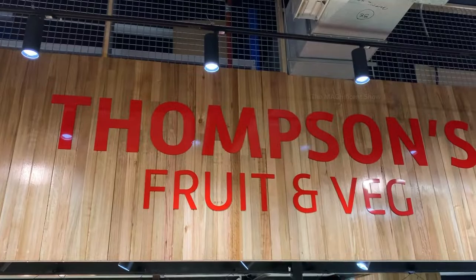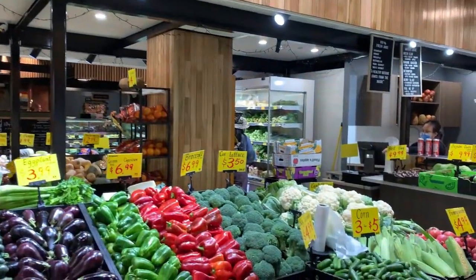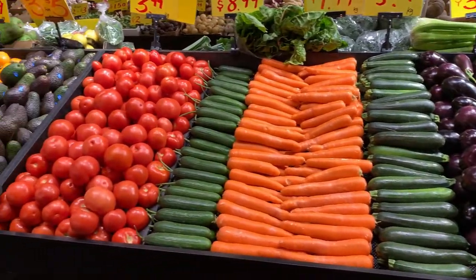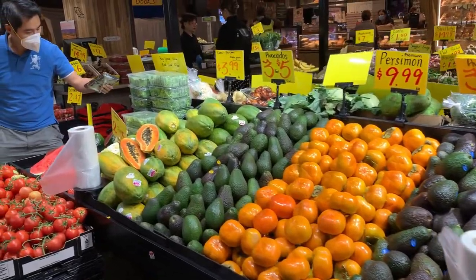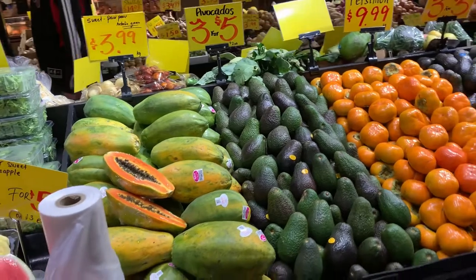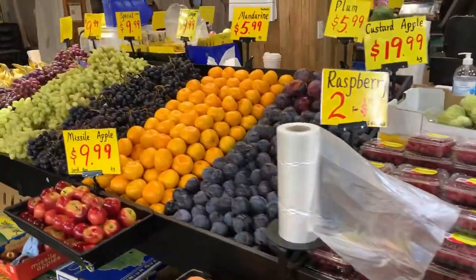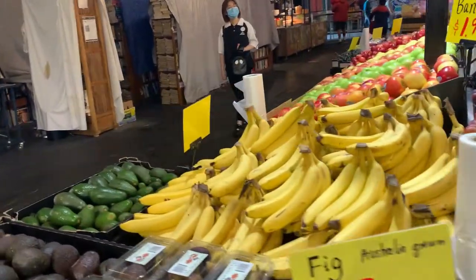Just opposite to that chicken shop, you can see a shop called Thompson's Fruit and Veg. There are fresh fruits and vegetables available in this shop, and you guys can see all of them are shining in the lights. Looks like very fresh products, guys. Look how beautifully they are displayed, very clean and well organized. There are plenty of shops in this Adelaide Central Market which sell fresh vegetables and fruits.